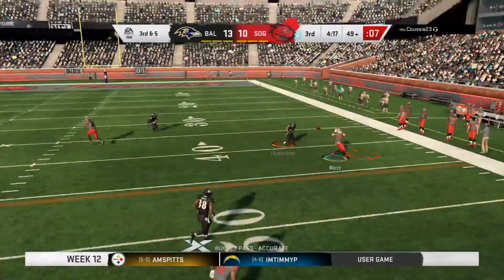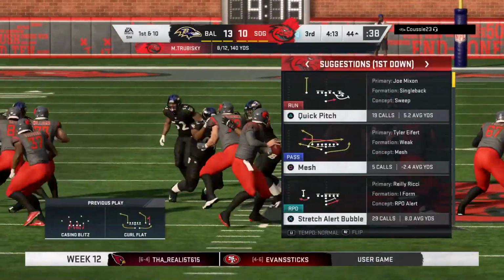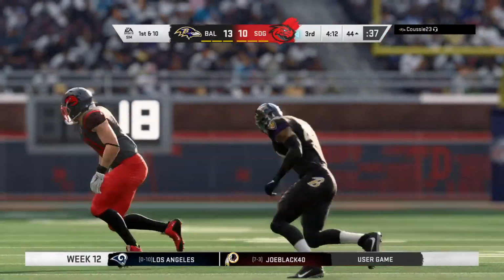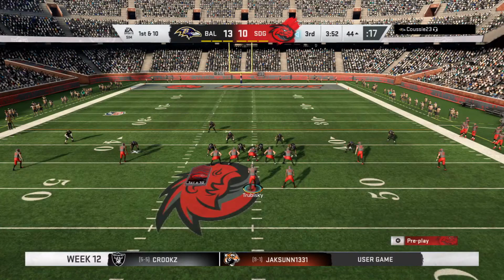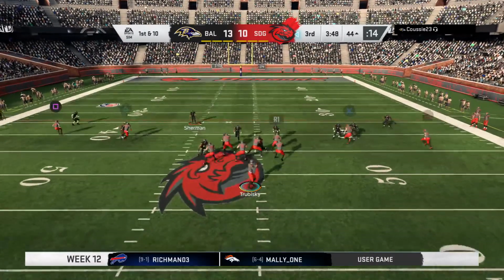Here's Trubisky. And he's got his man on the out route. Move the chains, a gain of 7 on 3rd down. But that's what you're looking for when you want to throw the ball downfield. You want one of those guys who can play out on the perimeter, can play out wide, who can not only get open, but when they're covered, can uncover themselves downfield and create catches.